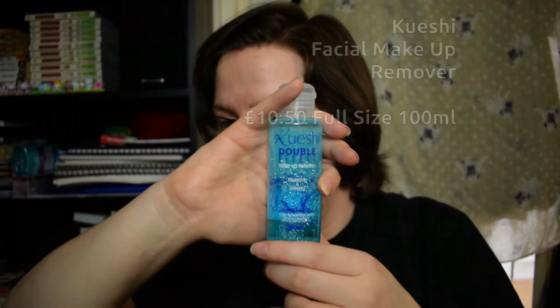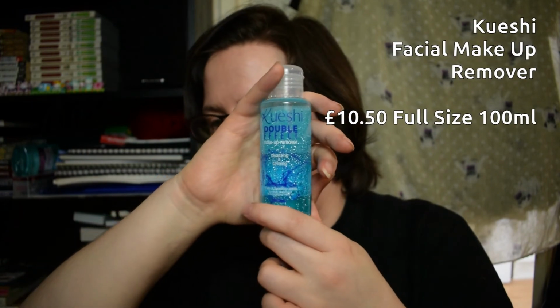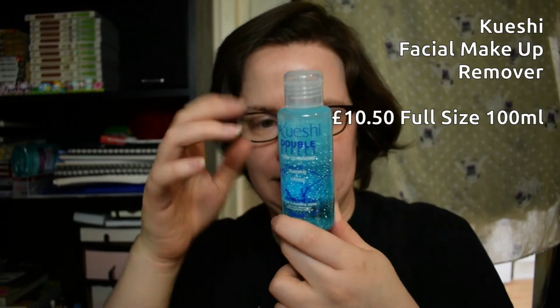Can I actually open this up? Oh, it doesn't actually really seem to smell like anything. Fair enough. But there we go. It's a Queshi double effect makeup remover suitable for eyes and for stubborn makeup.